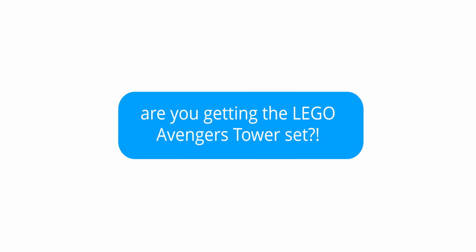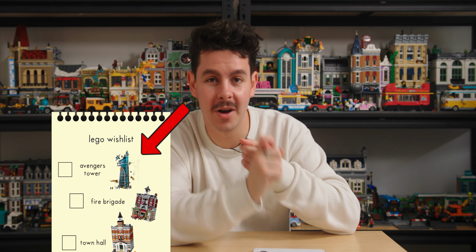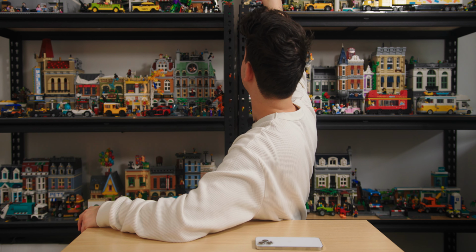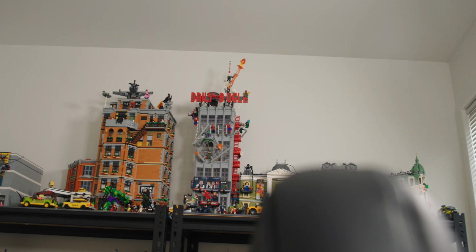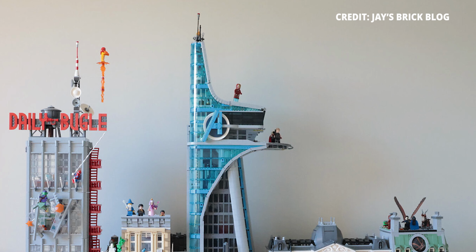Will I get the LEGO Avengers Tower? Absolutely yes. Right now the Avengers Tower is my white whale set. It's number one on my wish list. It is quite a tall building, so I'm not sure if it's going to fit up there. My roof tapers a little bit, so I don't know if it's going to be too tall or not, but I've been told it's around the same height as the Bugle, so fingers crossed.